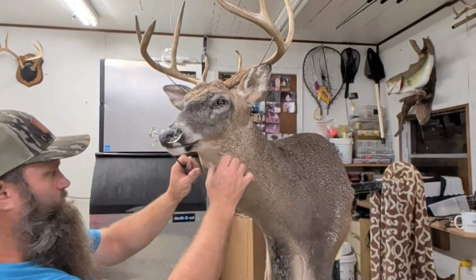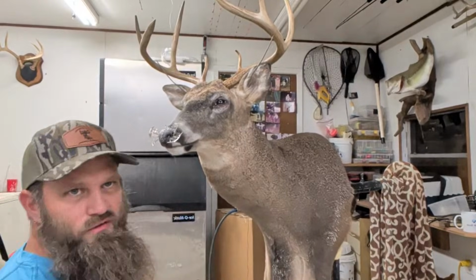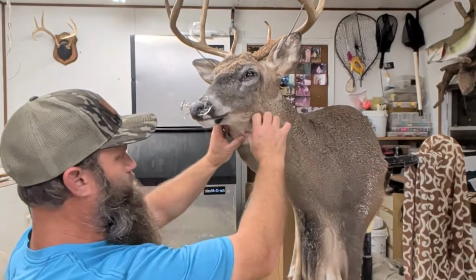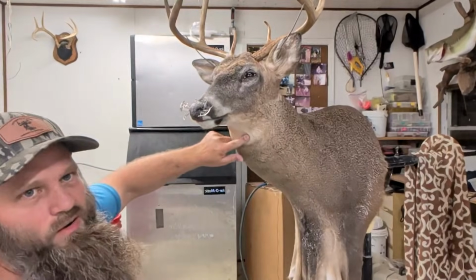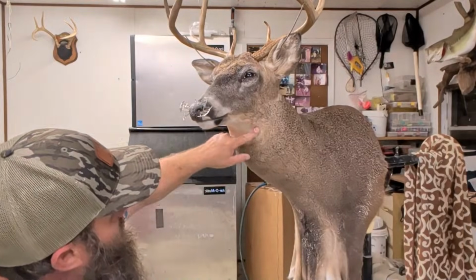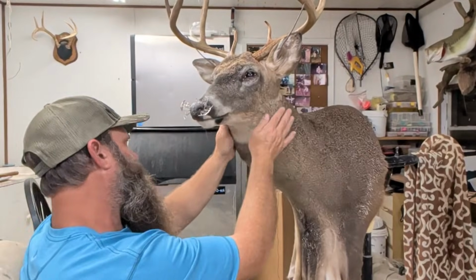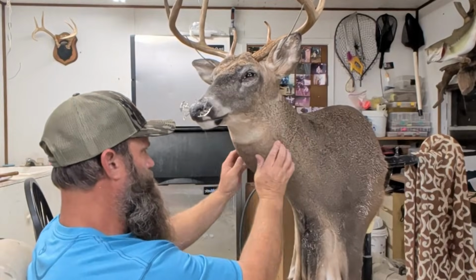Alright, so this is where I guess y'all can still hear me okay. This is where I just go to pushing all the bubbles out, basically. Like y'all check out that white patch. It's not really that white. It's kind of a tannish color. I just now noticed that. Most of them are more white than that. And this one is not. He's a tan colored buck.